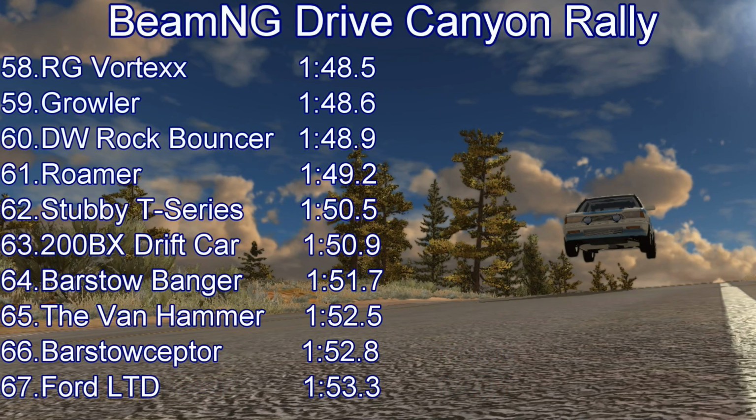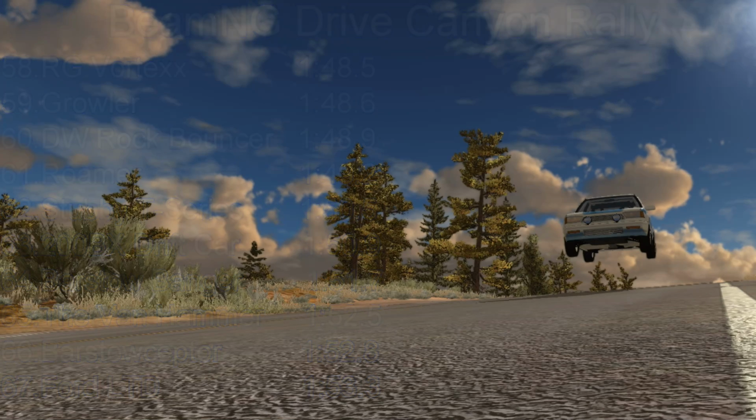So yeah, good showing. And finally, we find the Stubby T Series, a 150.5, much quicker time than I thought. I thought that was going to be a really, really slow time down right at the very bottom of the table, but it goes into 62nd place. It is just over a second down on the Roma. It beats the 200BX drift car. It beats the Barstow Banger, the Barstow Scepter. So yeah, it is towards the lower end of the table, but it's a truck with a crazy diesel engine that likes to wheelie. So yeah, I thought that time was going to be an awful lot worse.